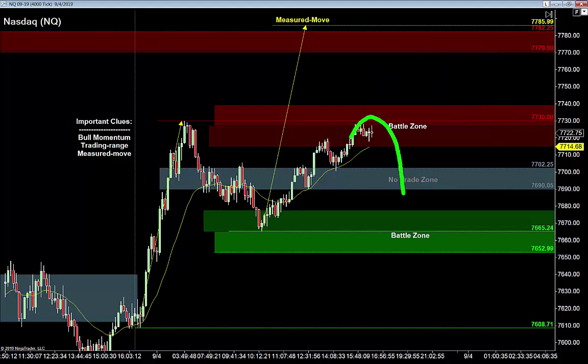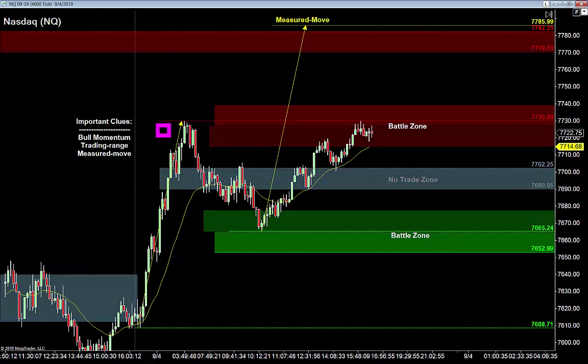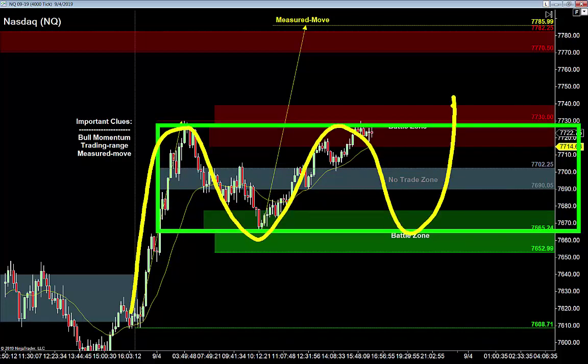If we do head lower, again, this is very much a range now, right smack in the middle. In all reality, there's probably going to be a bigger range on here if it pulls back, and I'm looking for buy setups coming off the low of that trading range. Now, again, if we're talking about a range, we want to think two-try rule, and we want to think momentum.